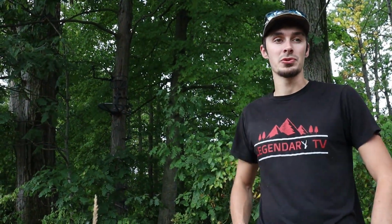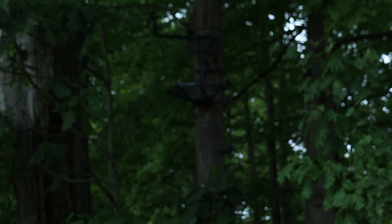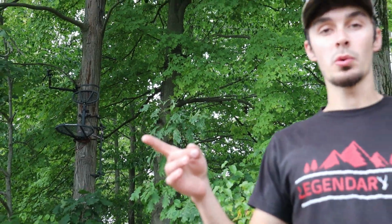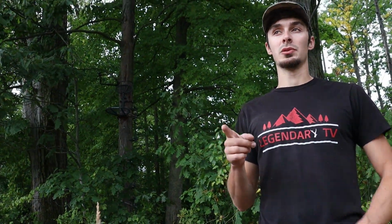So we're down here at this new property I have access to. It's about a half mile down the road or so. This right here is my main setup. As you see behind me, it might be a little dark, there's a stand. It's only about 12 feet off the ground, but the setup is absolutely perfect because, one, it's right on the edge of this cornfield. It's actually the first time it's ever been corn hunting down here. It's usually beans. So we got all this corn that's just pure food, and they use it for bedding.